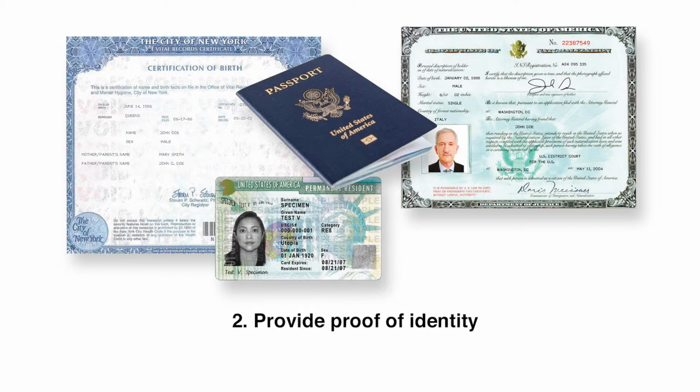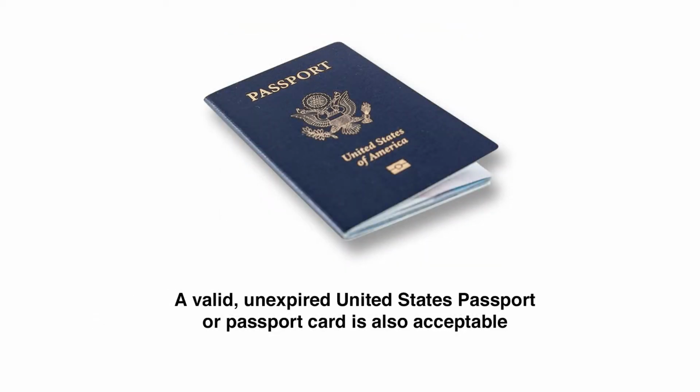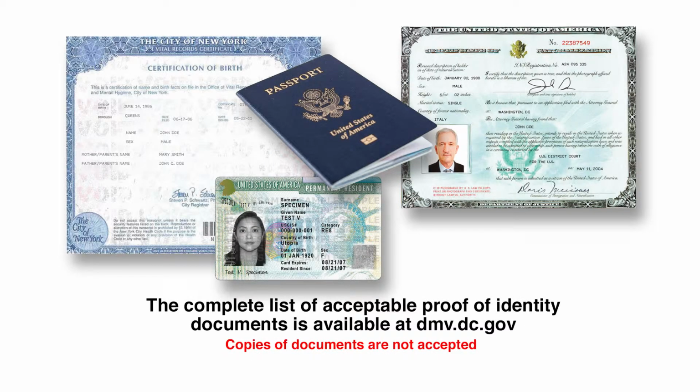Residents are required to provide DC DMV with 1 proof of identity. The 2 most commonly used documents are an original United States birth certificate or original birth certification card filed with the Office of Vital Statistics. DC DMV will also accept a valid, unexpired United States passport or passport card. The complete list of acceptable proof of identity documents is available on DC DMV's website at dmv.dc.gov. Copies of documents are not accepted.